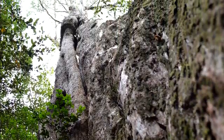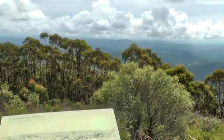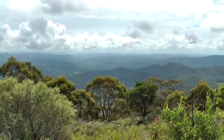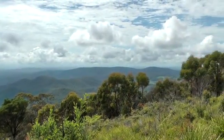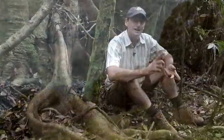Of course, today we're dealing with a highly fragmented system where there's a lot less rainforest on the Dorrigo Plateau than there once was, so every bit takes on a greater degree of importance. And what we're really striving for through this project is for everybody to work collectively across the plateau to make sure that rainforest isn't going to be burnt and that it can be reconnected and well buffered and better managed when it comes to fire.